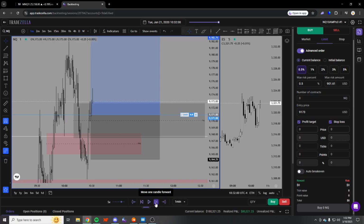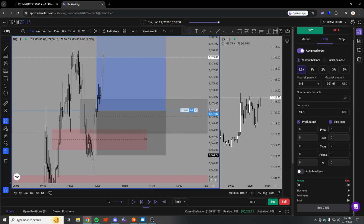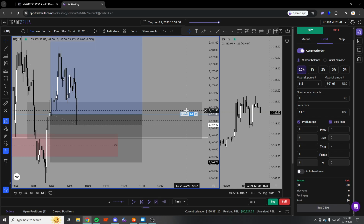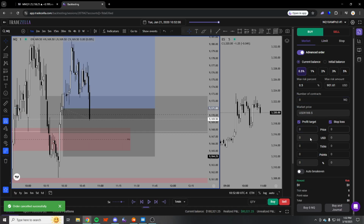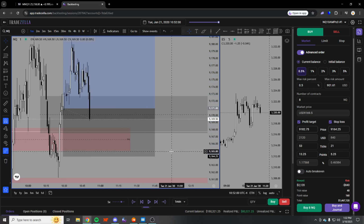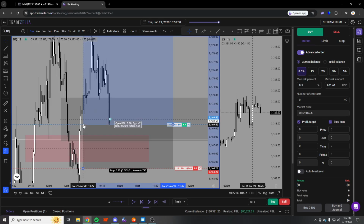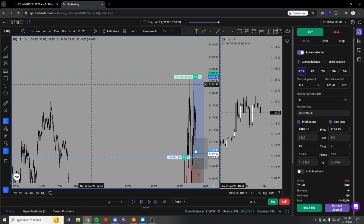I don't know if it trades, bro. Like, we're meant to get filled there. This is a class act. This thing doesn't work, bro. Limit orders on TradeZilla stop working. So I should have entered there, but I'm going to just take an entry here because TradeZilla stinks. And obviously, I'm only doing this because our first draw didn't get hit.